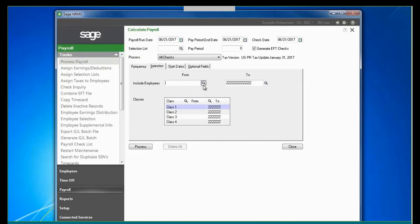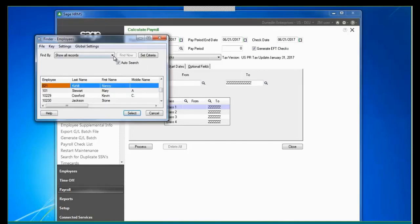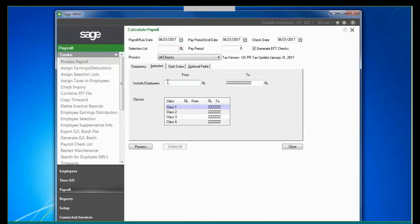Now you see where it says include employees. We can actually go and choose our employee by some sort of criteria if we'd like. But I already know who I want, and Hugh is getting a lot of work today between Rhonda and myself. And then also make sure I put it into the 2 box so that it only does that one individual and not from 151 on. So now we're going to process.